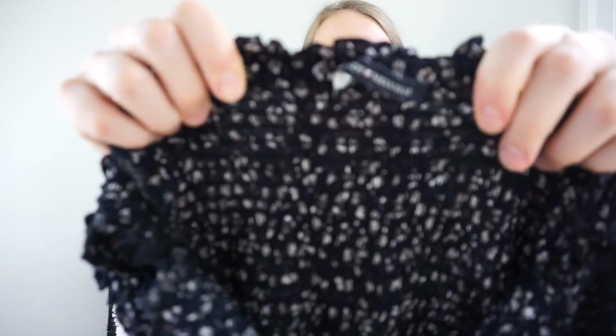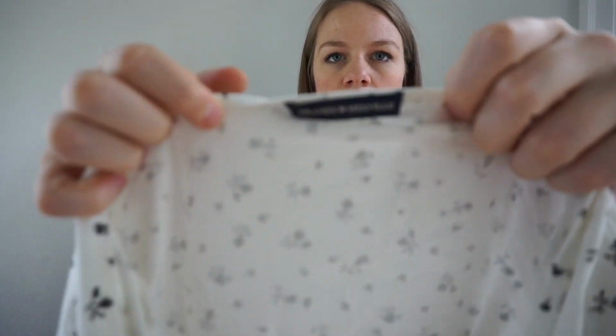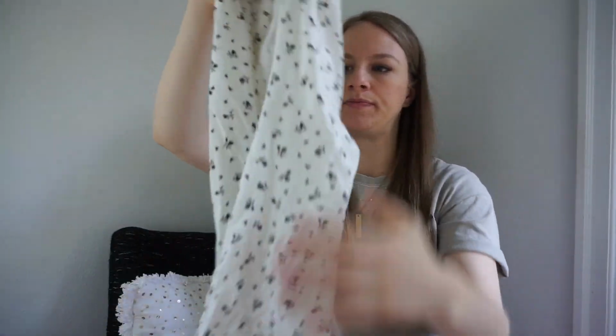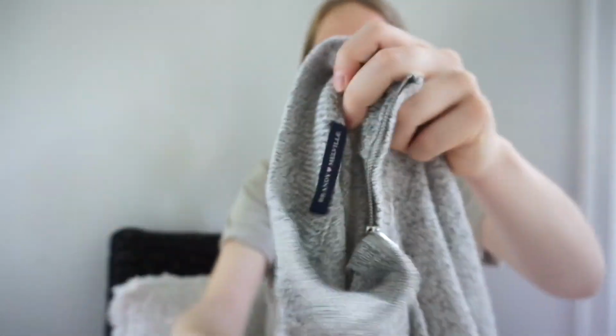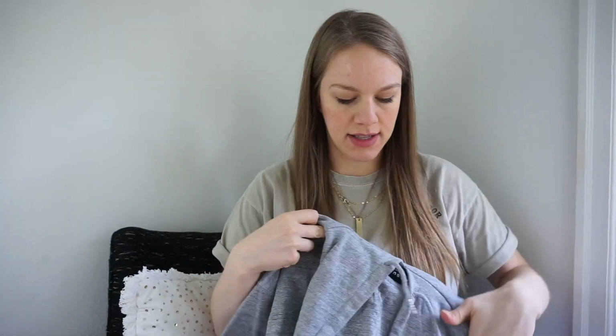Okay, and then I think I have a bunch of Brandy Melville. This is a Brandy Melville dress. It's smocked on the top, off the shoulder, mini dress. Vintage inspired floral print. Good summer piece. Another Brandy Melville crop top. This is long sleeve. It's a wrap top. And then this isn't exactly perfect for summer, but it is a Brandy Melville crop sweater, which I thought was cute.